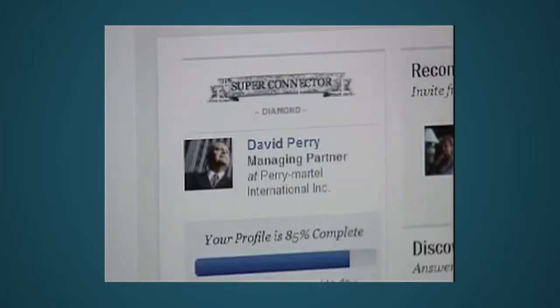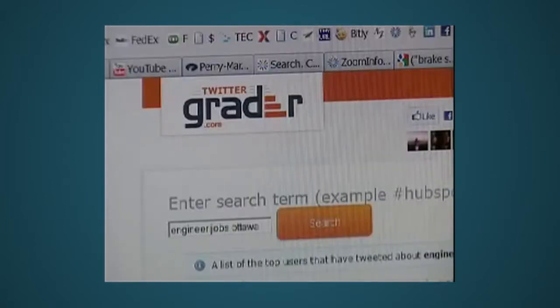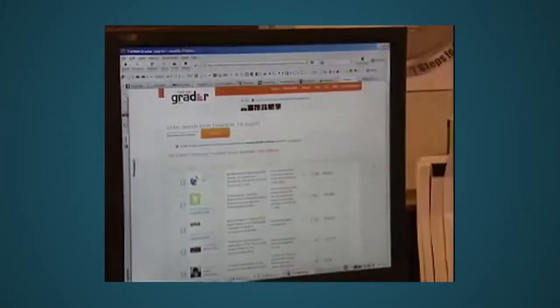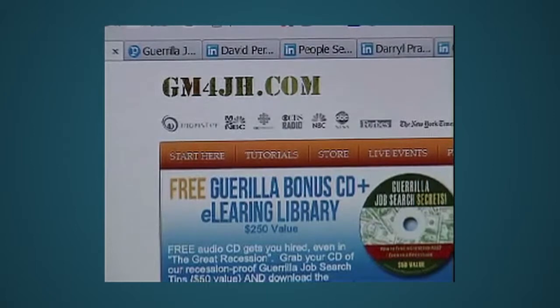You're not there, not physically, but your presence is. So they're going to look over your profile and decide, do I want to meet them or not? Twit Job Search and Twitter Grader will guide you to who's talking about jobs you might be interested in. Branch Out uses the Facebook contacts. The technology can help you search for a job and for employers to search for you. And if you're not there, you don't get the call.